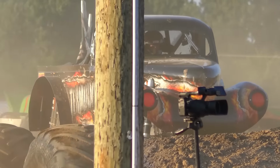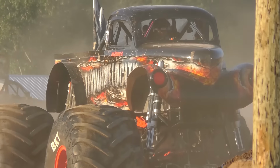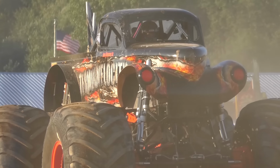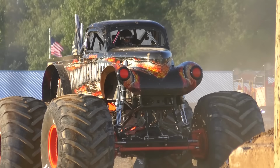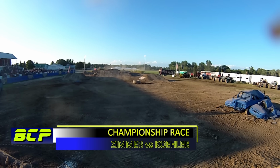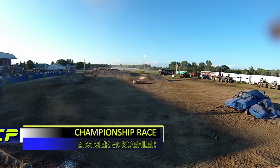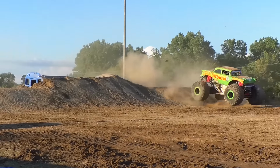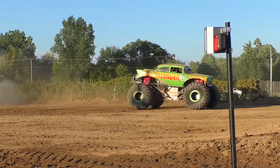So, two generations going after each other. We didn't get the father-son matchup in the semifinal round. It was going to be interesting to see, but Jim Kohler has something for this new generation of monster truck driver, serving notice that he's not planning to let the new generation walk over the old guard just yet, and he comes off the line hard.